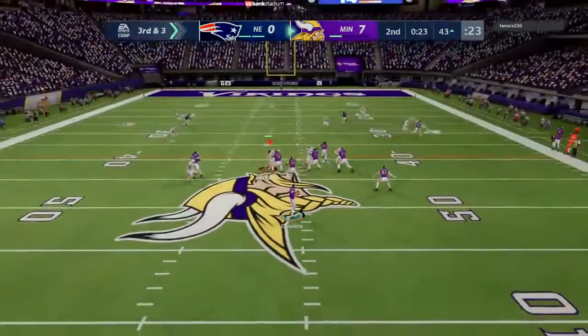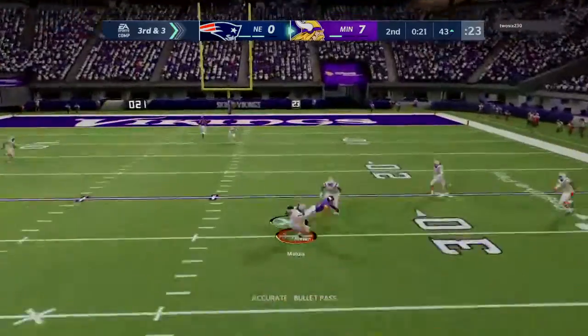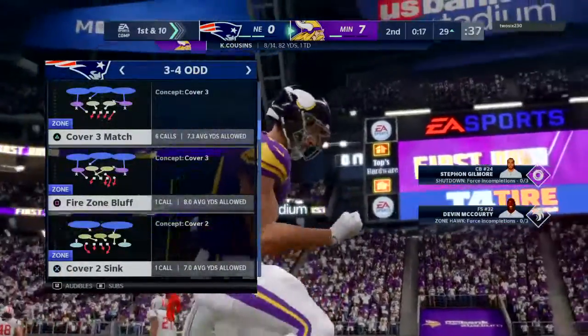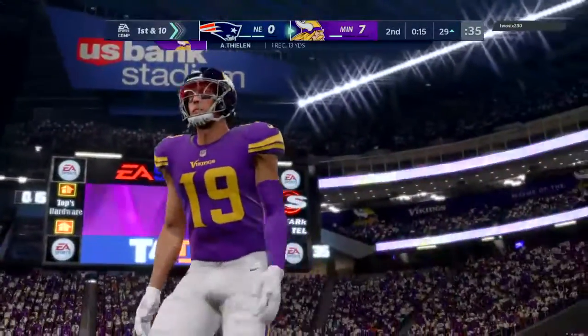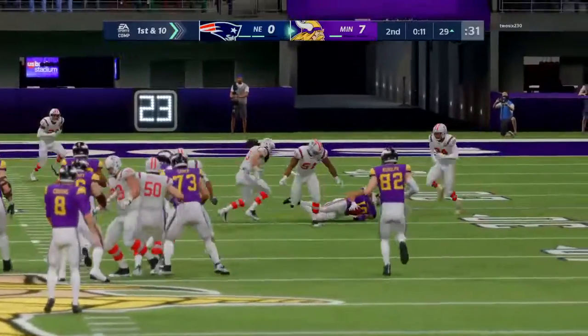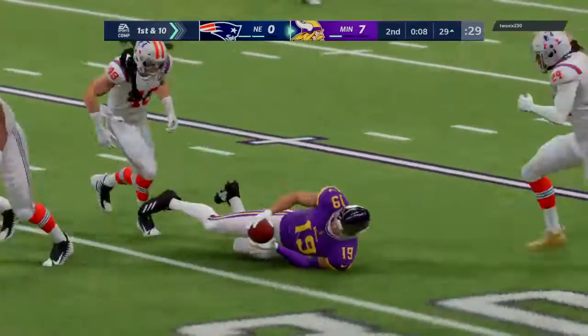Play fake, Cousins. Open man is Thielen. It's complete, a first down for Minnesota. Cousins finding Thielen, Minnesota Vikings. 1st and 10 at the 29-yard line.